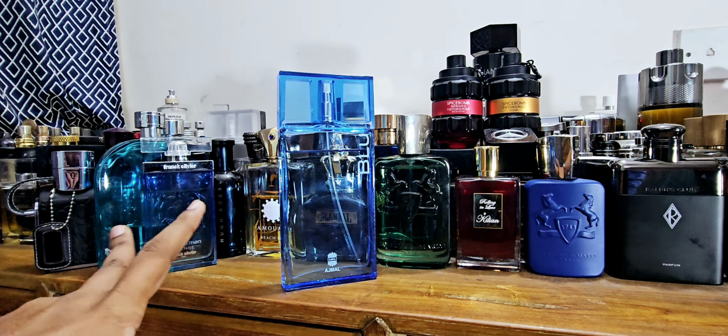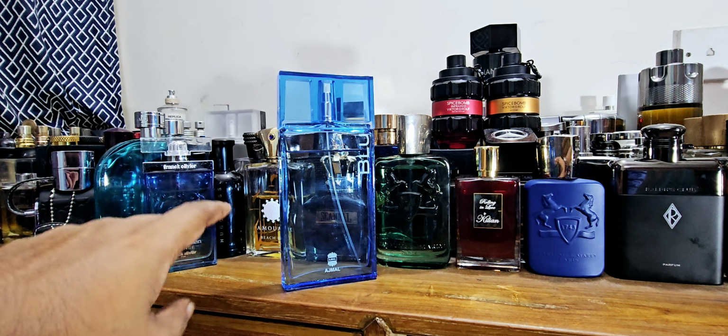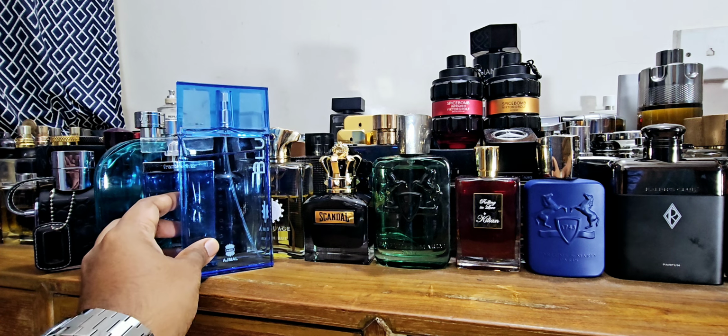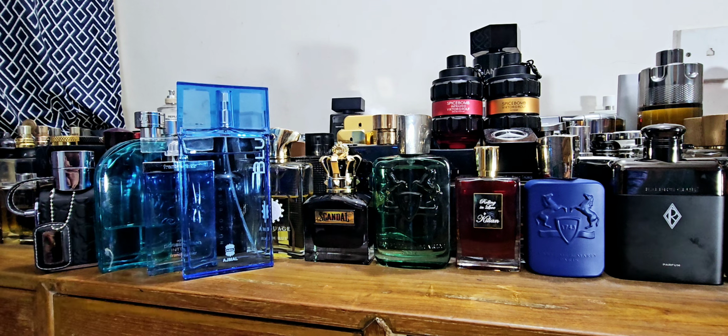So these two are different in terms of smell and dry down, but you can see some common elements because Fierce and Platinum Egoist, they have some connection. This one definitely is a criminally underrated fragrance. Definitely check it out. Ajmal Blue. I spoke so much of it right now just for you to understand how nice this smells.